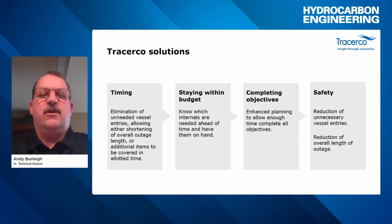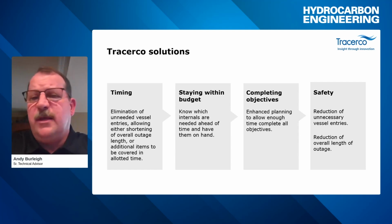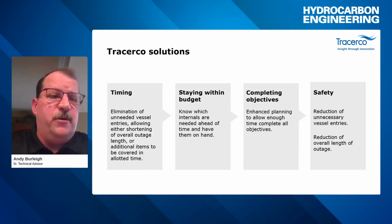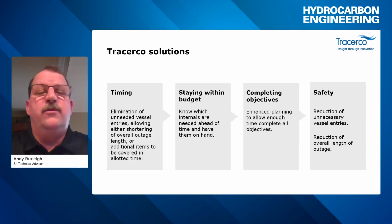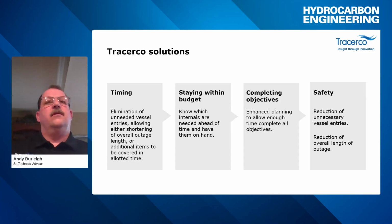So at Tracerco, we do offer some solutions to help you optimize these turnarounds and help you with your planning. From a timing standpoint, we can offer services that help you determine whether or not you need to go into a vessel, right? If you know that ahead of time, you can eliminate that unneeded vessel entry, and that would allow you to either shorten the time of your turnaround, or we can take the same amount of time and complete some of those other objectives that you might want to do.